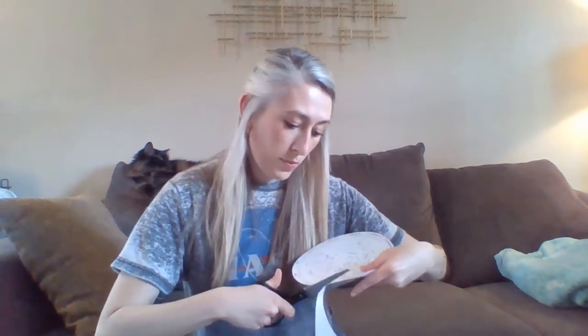Ta-da! All right, so this is the holder for your Star Wheel. You're also going to need to cut out the part that actually has the constellations. And once again, you're just going to cut around that dark border. And this is what it'll look like after that.